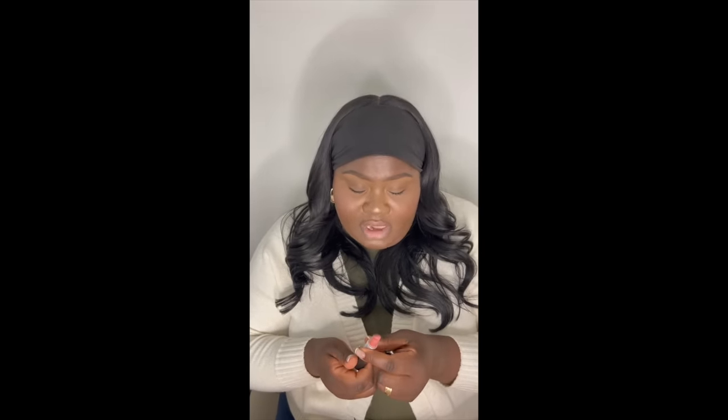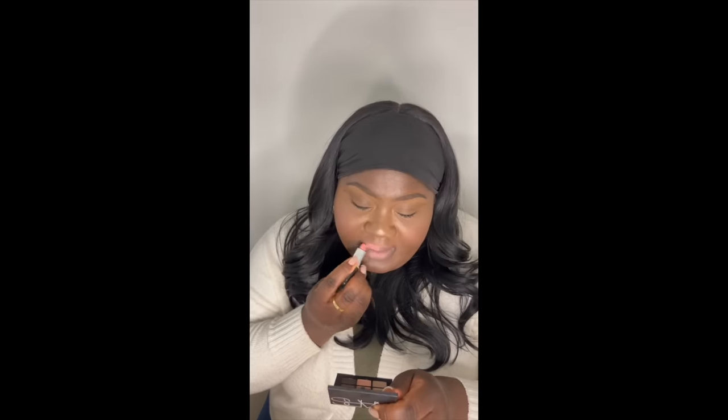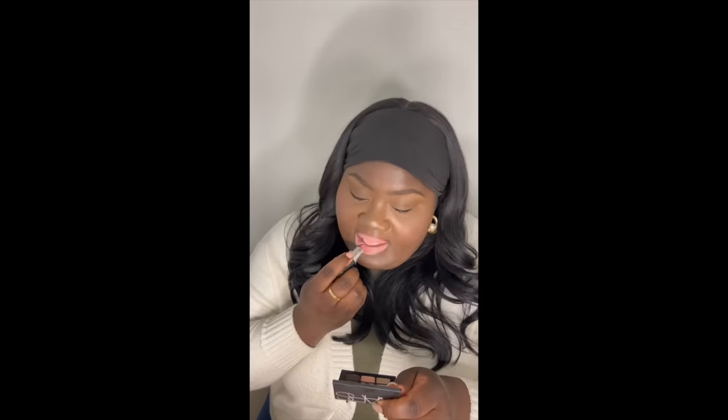This was another one of those cult favorites. I don't know why us dark skinned girls was wearing this, because I feel like we had other options. But this is Velvet Teddy. Even with the liner, I'm not doing it. I don't like this. No, it's a no for me.